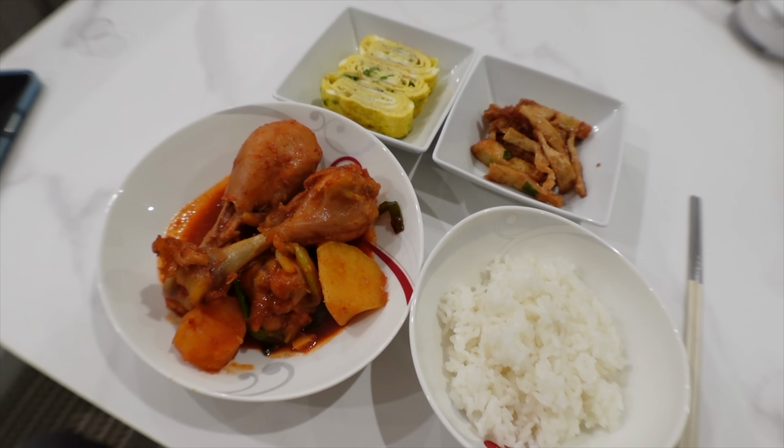For lunch today, I made takdoritang, which is like a spicy braised chicken stew. I guess like spicy chicken. And I also have keramari, which is rolled eggs. And then my mom made some stir-fried fish cake. Let's try the chicken. The chicken's so tender. I feel like it could have been spicier. It's not that spicy.